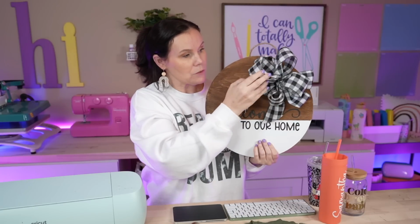This idea I'm super stoked about, and we've actually done a tutorial on this recently. This one here is interchangeable bows. So what you're going to be selling is this sign right here. So it's a nice welcome sign. And so the sign is going to stay the same, but you can swap out your bows. So you can put magnets on those. Once again, I've done a tutorial on that. I'll have it linked above.